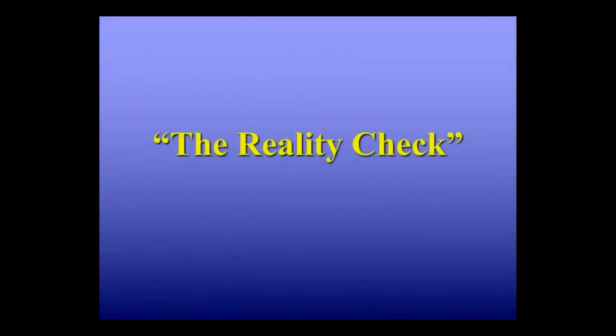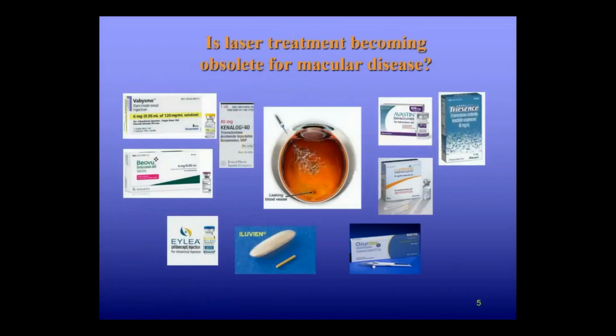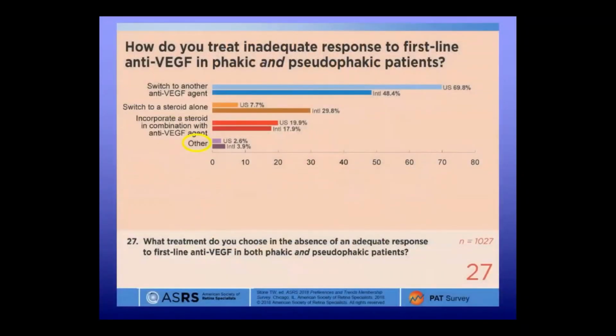So first, the reality check. The big question for all of us is really whether laser treatment is becoming more obsolete in light of the ever-expanding pharmacotherapeutic options for dealing with macular diseases. Looking at the PAT surveys, which most of you are very familiar with, for the past 5 years in particular, you can see how our retina colleagues see the role of laser therapy in their practice.